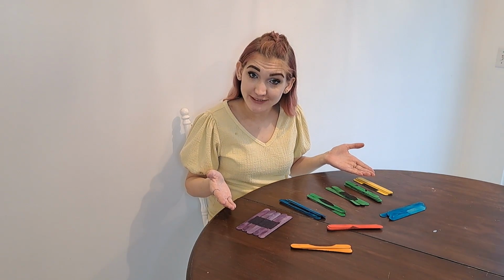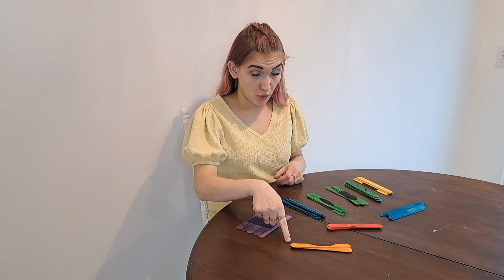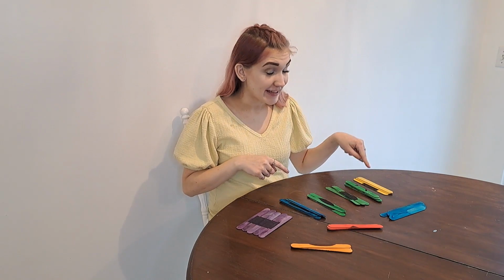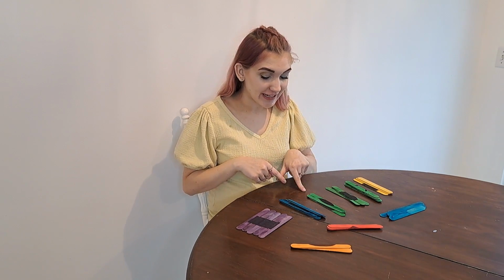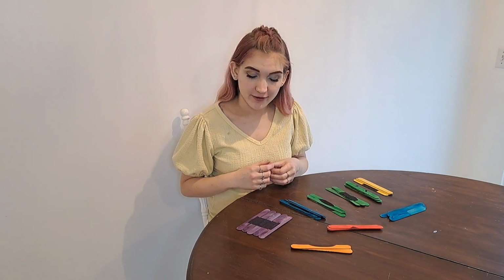Look what I have in front of me. Yeah, I have all these different colors of popsicle sticks. Let's go through the colors together. There's orange, red, blue, yellow, green, and purple. We're gonna use these popsicle sticks to learn new shapes together.